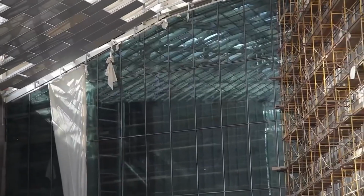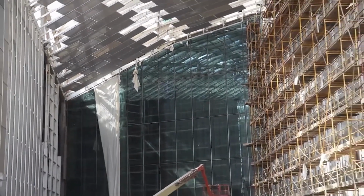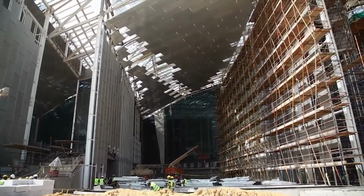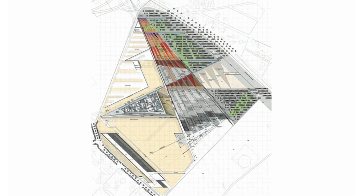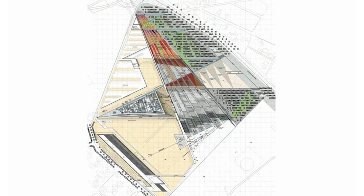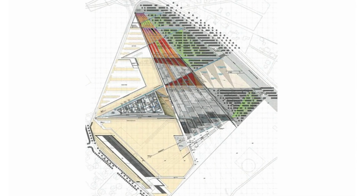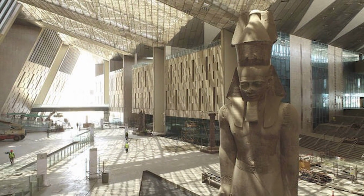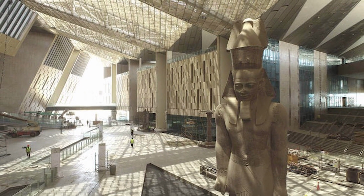Can you believe architects from 82 different countries participated? It was the second largest architectural competition in the world. In 2003, the winning design was announced, and the Irish firm Heneghan Peng Architects took home the $250,000 prize. They got the incredible opportunity to bring their vision to life. Later that year, former President Hosni Mubarak officially launched the project, laying the foundation stone and getting the ball rolling.